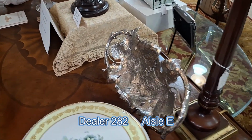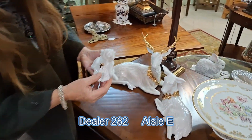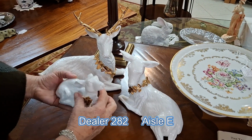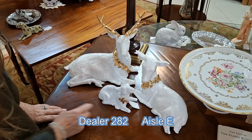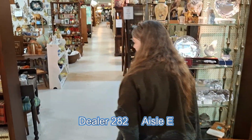Yeah, on E. Oh, little baby deer. He says, "Oh dear, I didn't get a home for Christmas." Well, this is a set of 3 for $85. Isn't that cute? Got mommy and daddy deer, the little baby deer. Come and see the little deers.